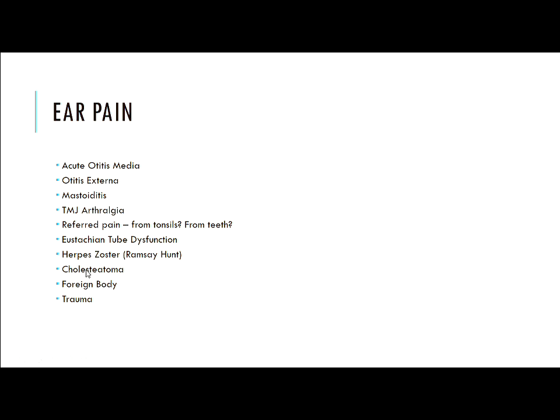A cholesteatoma is that gross thing that we looked at before, and it's pretty much just a sack of wax and skin. You can get them after you perforate your eardrum, and then the eardrum kind of invaginates on itself and collects all this skin and wax, and it's this gross thing.